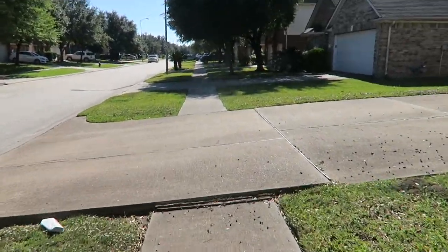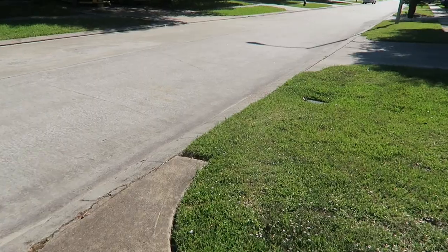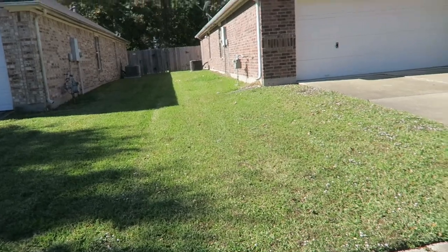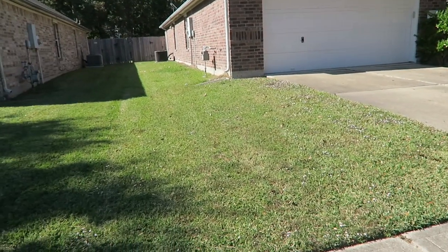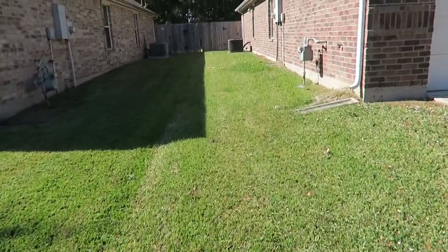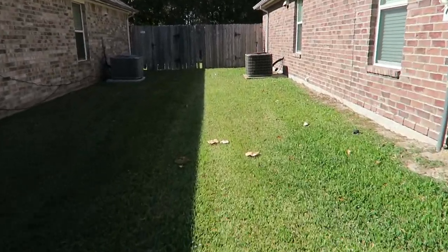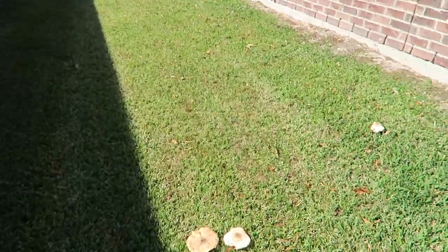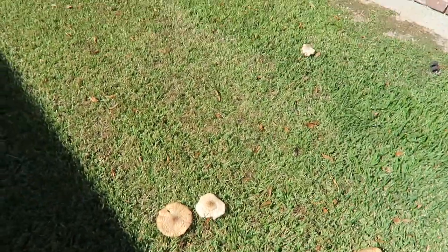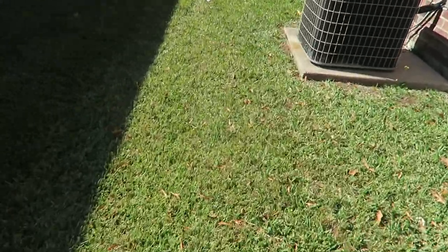Let's walk over here to this side here. You see, it's really not growing that much, but still needs some. It needs to be taken care of. So just looking at it, let's see what I'm gonna do right here. So I'm gonna mow it, trim it up. It's got some of these, well, mushrooms. I don't know, mushroom tops. Okay.